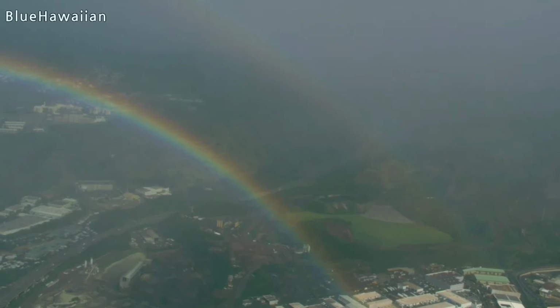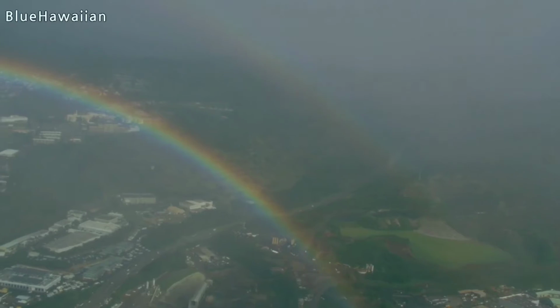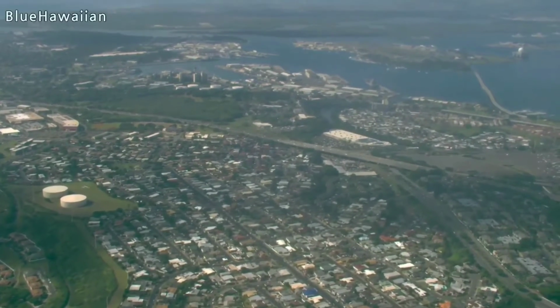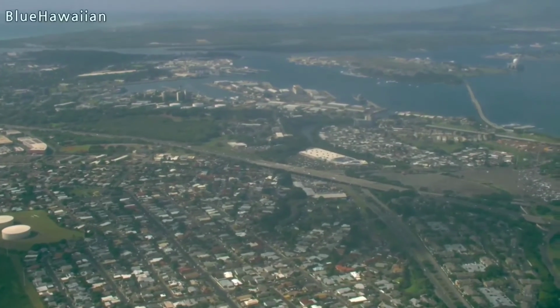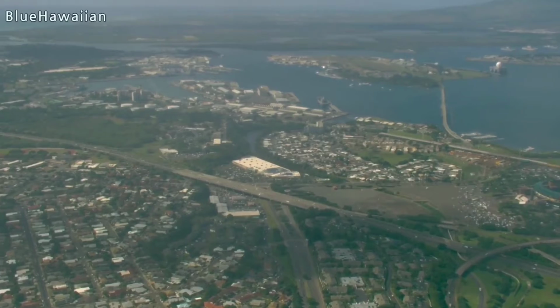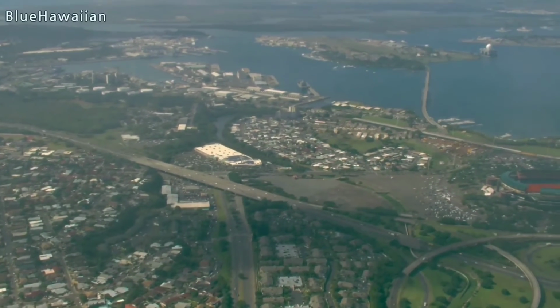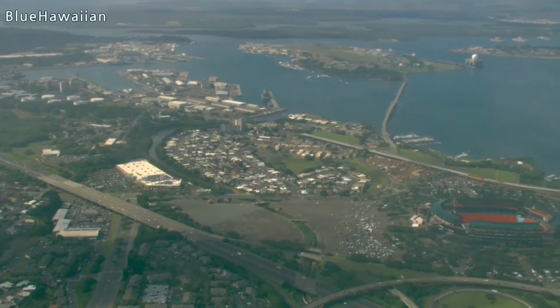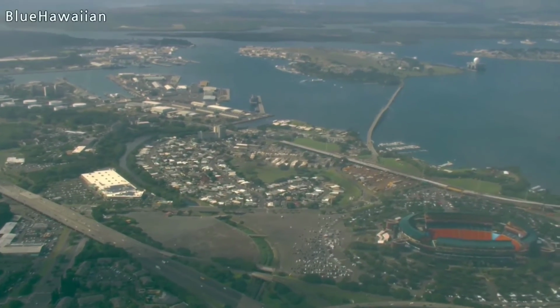The H3 off our right. An overview of Pearl Harbor off our front left. We get a closer look on the way back into the airport. At the edge of Pearl Harbor, down below front left, this green roof building is Aloha Stadium, where they held the Pro Bowl. Today, Wednesdays, Saturdays, and Sundays, a large flea market until 3 p.m.